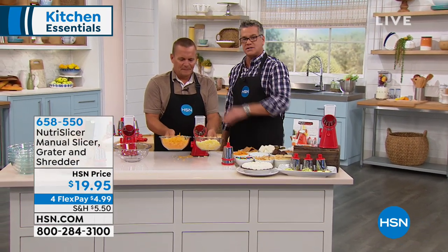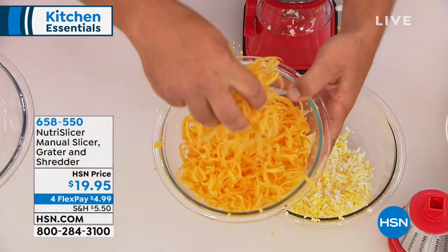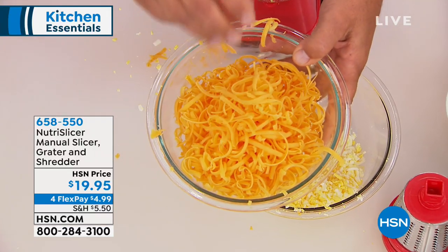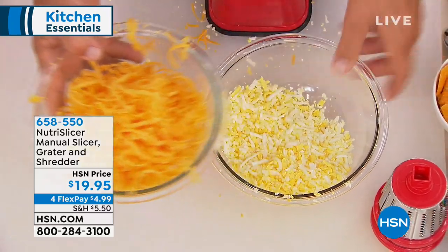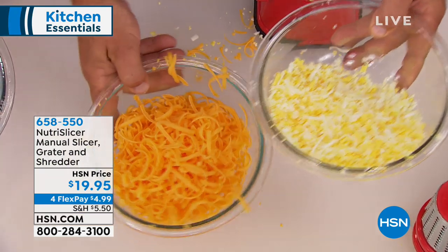So look at what you just did. I just grated an entire block of cheese, fresh, not coming out of a bag. This is right off the block. The taste is much better. There's no white stuff on it. It's not oxidized. It's fresh cheese. I just did half a dozen hard-boiled eggs, and we're just getting started.